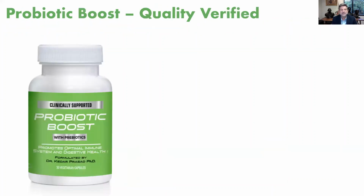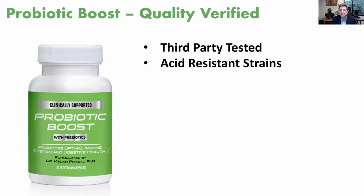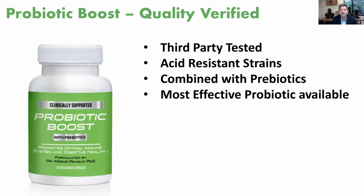Yes. All right, well, now let's get to the details of what Probiotic Boost is all about. It's third-party tested. It's acid-resistant strains. It's combined with prebiotics, a large dose of prebiotics. And we are comfortable saying it is the most effective probiotic available today.